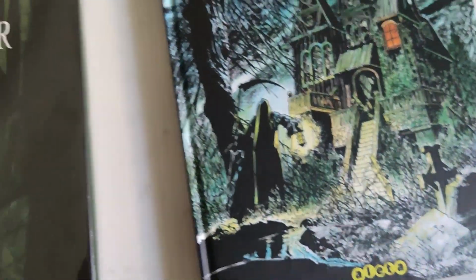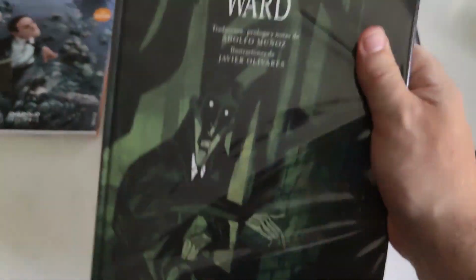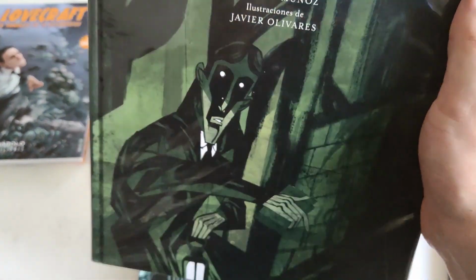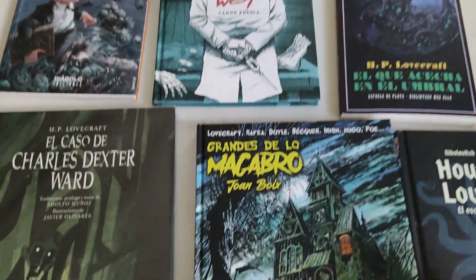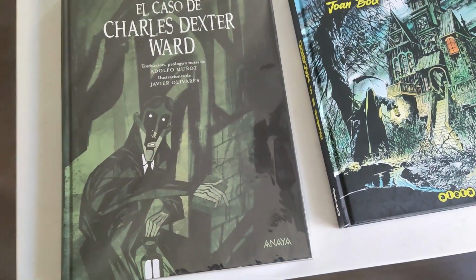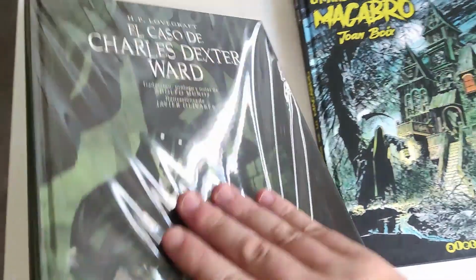And then this other one, I haven't even opened. Now look at this, it's a heavy book. It's a case of Charles Dexter Ward. The art style looks very cool. So I just picked it up. And yeah, these books are really cheap, you know. Because I come from Switzerland, books are expensive as shit. But this book costs like 17 euros, which is about $20. It feels like it should cost more. Anyway, so I have no idea what's in this.